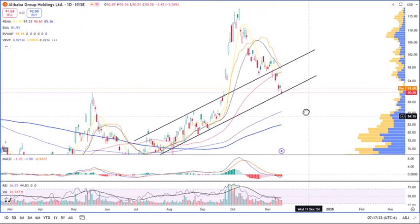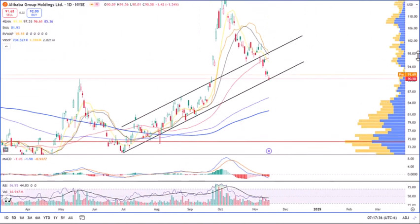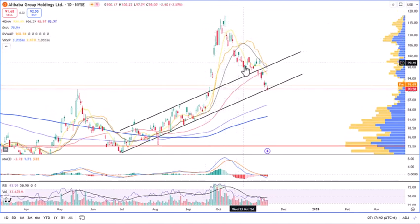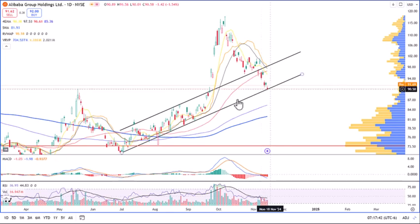And on the medium time frames, this is still a bullish trend. We just had a massive overextension on the China stimulus news. Since then, it's still holding the higher low off of this previous low here. Want to see it hold there and push this trend, like I said, up in that 98 to 100 area.